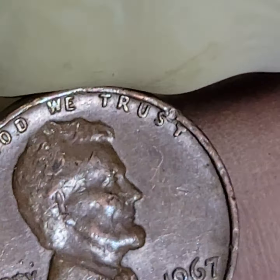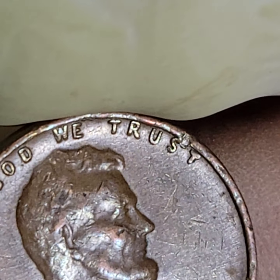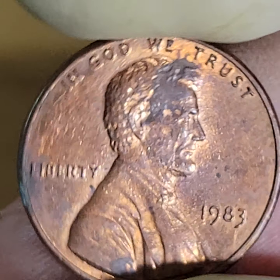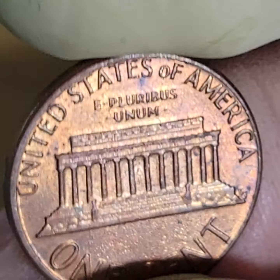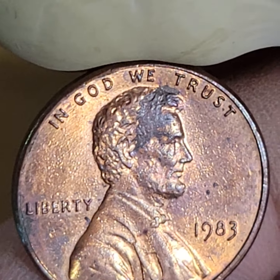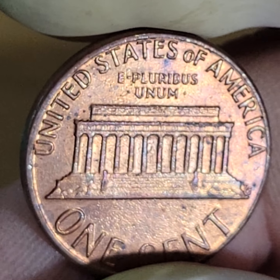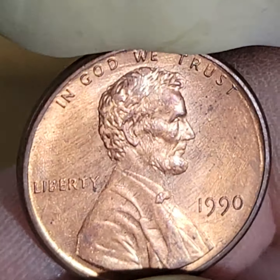Is that a cud? I don't know. I don't think so. Speed up, penny. That makes the weight out of tolerance, right? Obviously, the planchet could be thick, but if the color is totally off, we're going to go with the lamination error. We're going to go with the 83. We're going to go with the improper mixture.